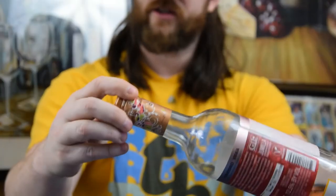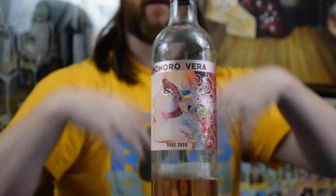Even the top here, everything about this wine is speaking to youth and newness, almost like the flavor of this wine is going to burst out of the glass. Everything about this is telling me about freshness and liveliness. And so I hope the wine matches up to that.